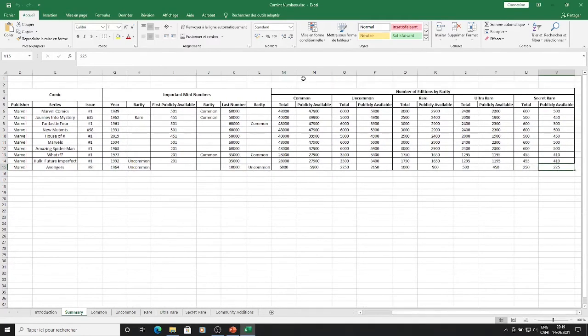And finally, the final part of the table is the number of editions by rarity, because the comic drops do not have the same total number of editions. Between the different rarities and the number that is kept by VV as well, sometimes it may be more difficult to keep track of it. So this is the point of this table here.